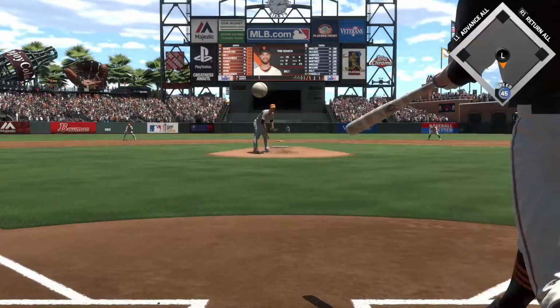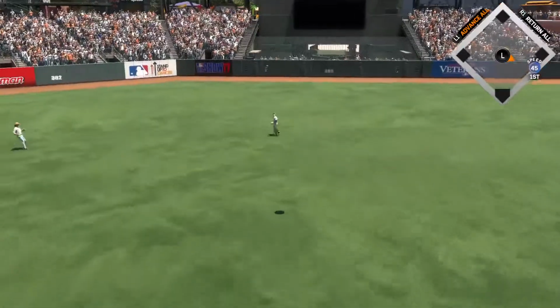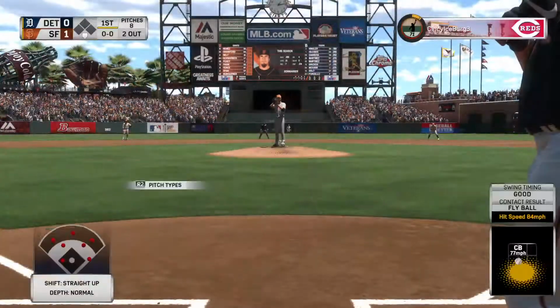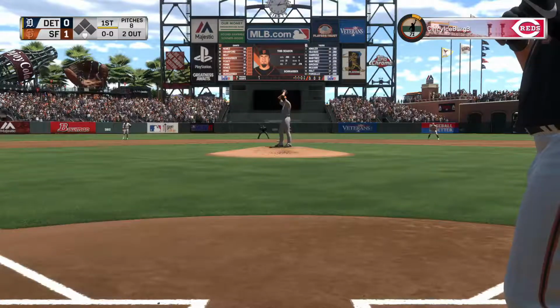1-2. Here it comes. High in the air out to center field. Holt has a read on it. 2 gone. Striding into the box, Kyle Schwarber. He enters play hitting in the 260s for the year.